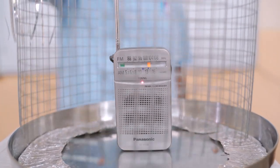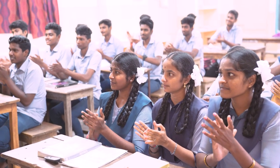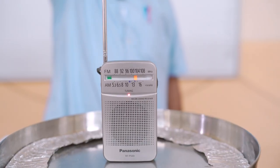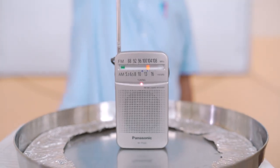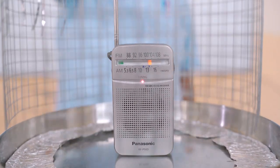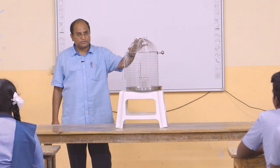Sure, sir. Faraday cage has got many applications, particularly in defense and medical fields. This is a packet radio. If I keep this packet radio inside a Faraday cage, the electromagnetic waves couldn't penetrate through the Faraday cage. Let's have a simple demonstration. Faraday cages are used to protect sensitive electronic gadgets.